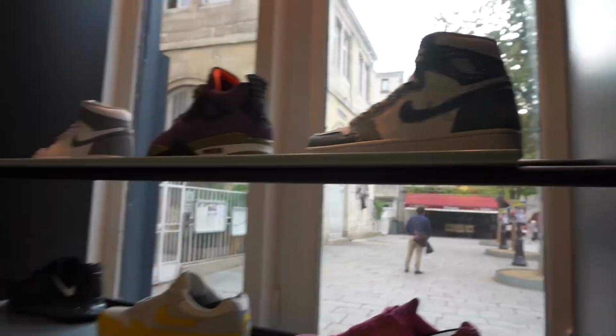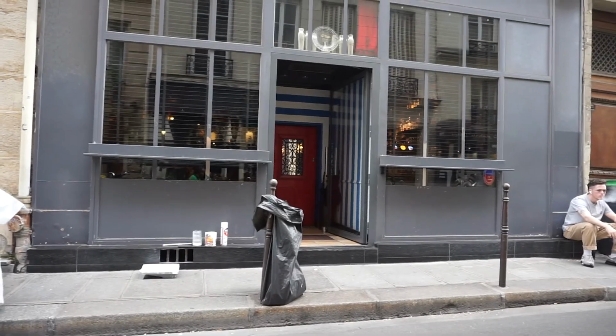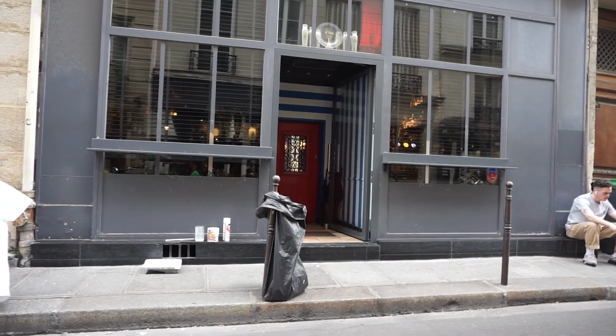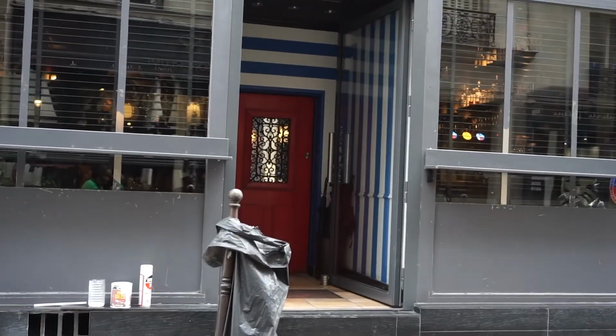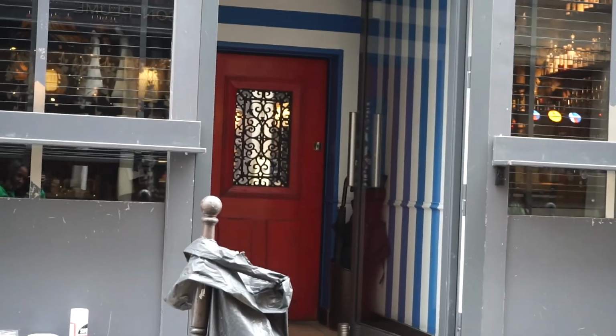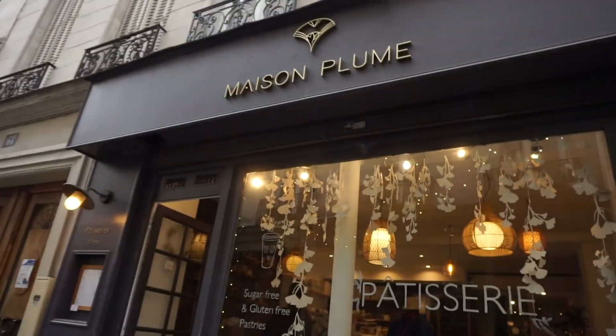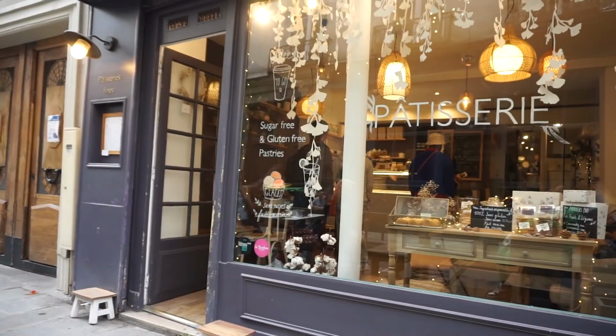They had the shoe in my size, and they don't, so I'm probably just gonna have to wait until I get back to the U.S., so that's frustrating. We're gonna hang out here for a second before we go over to the speakeasy called Little Red Door. This is it right here. It's ranked one of the top 50 bars in the world, and this is the iconic Little Red Door, so we're really excited to go there. They decided to go to a little patisserie and get a treat.